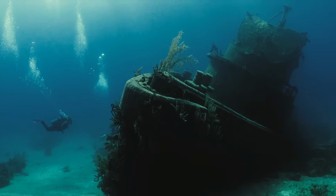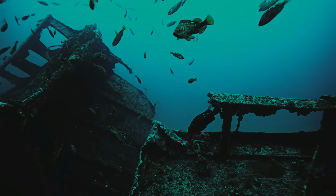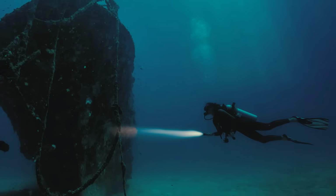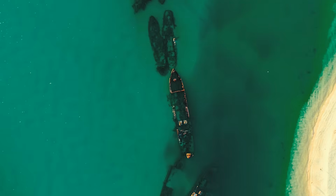And though Robert Ballard has found more shipwrecks than anybody else, it's only the tip of the iceberg. It's estimated that there are over 3 million shipwrecks in the ocean, and Ballard has only located 100 of them.